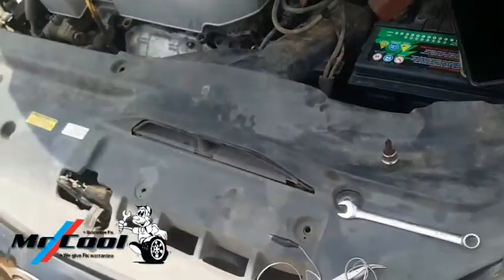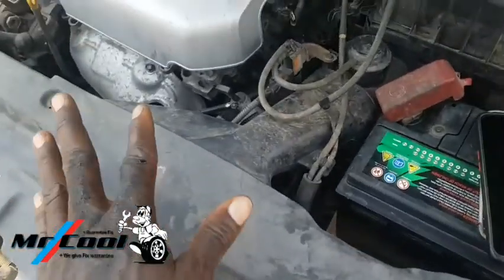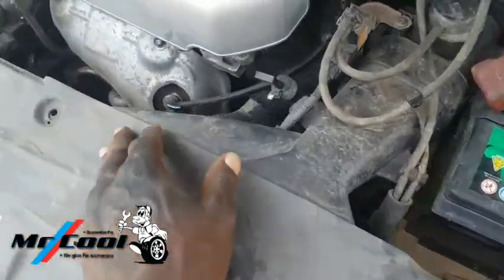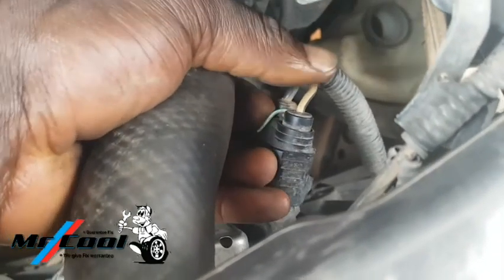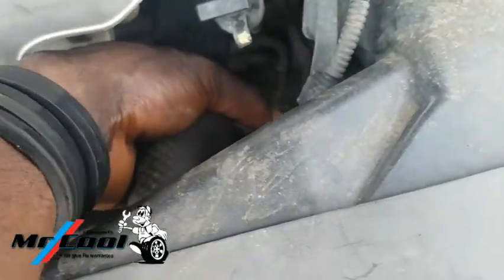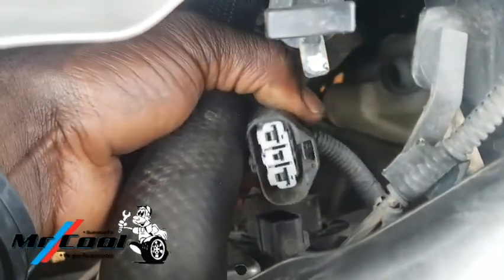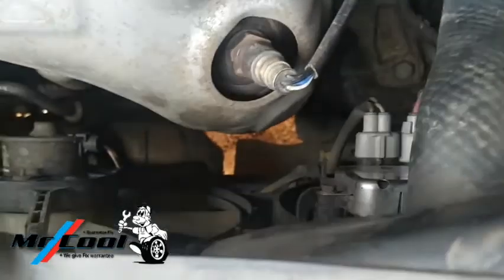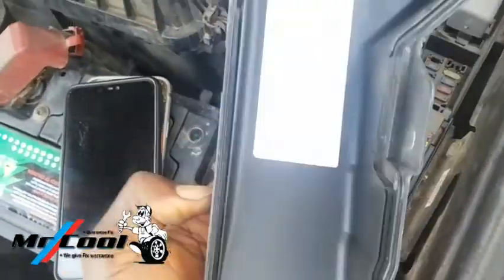So the first thing you're going to be doing here is, suppose your car has been bypassed, the electrical fans have been bypassed, which a lot of people used to do. Like if you see this one right here, the electronic thermostat wire has been ripped off, because I want the car to be running steady. So in this case, you want to remove the wiring connector that goes to the radiator fan.